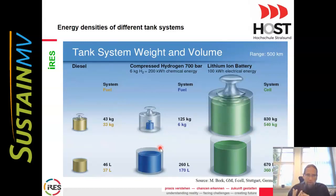The battery electric car and the hydrogen electric car, fuel cell electric, we will put all of that in one slide together as well. We have here on that slide the needed space and the needed volume in a car to drive 500 kilometers. So how much space in my car do I need to drive 500 kilometers, and how much weight do I need in my car to drive 500 kilometers?